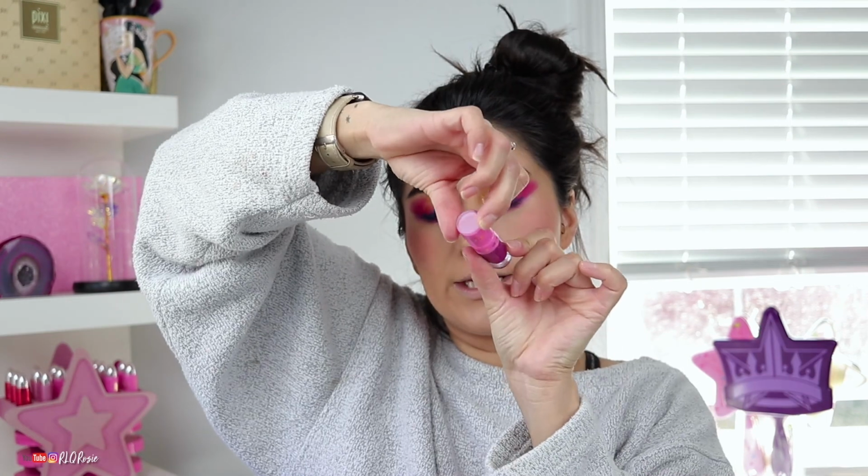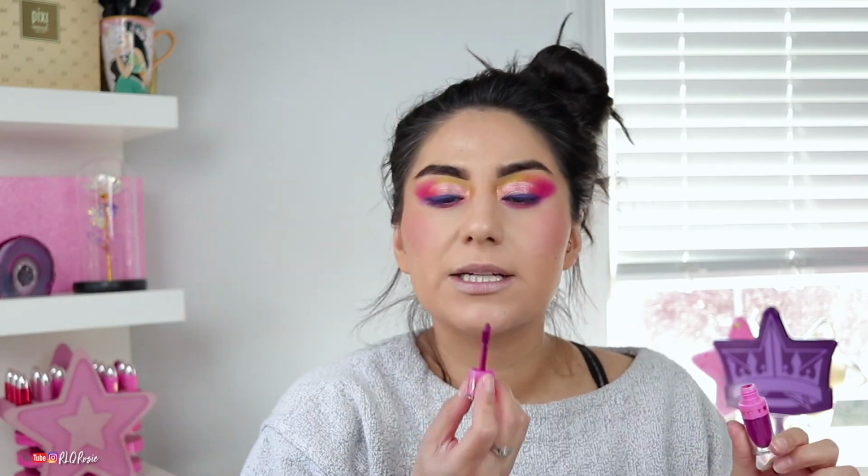For lips, I am going into Berries on Ice. This is a mini one because this is from the mini bundle that Jeffree just released. Before we go into highlight, I'm going to set my face really quick just so it kind of moistens it up. This is the Pretty Fresh Hyaluronic Acid Spray from ColourPop.